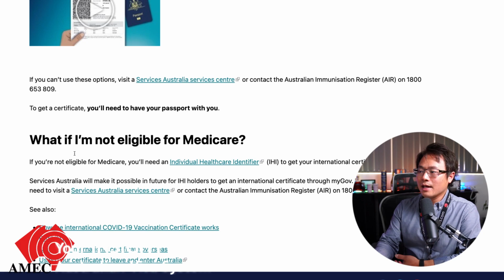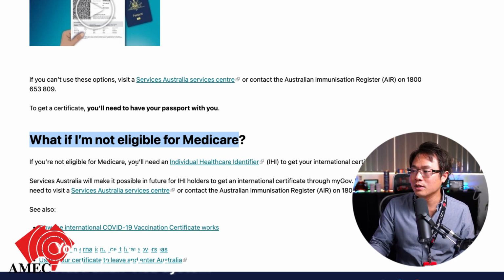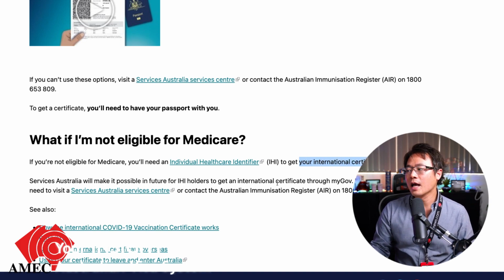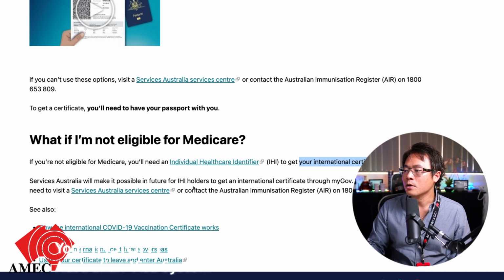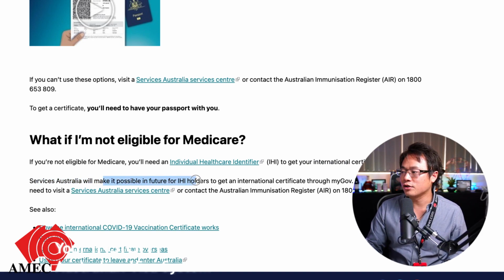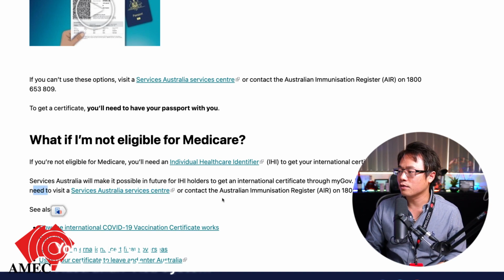What if I'm not eligible for Medicare? Here we go. Okay, so if you are a foreigner in Australia and you're not eligible for Medicare, you need an individual healthcare identifier to get your international certificate. That is actually going to be more complicated than just presenting whatever certificate you have. So Services Australia will make it possible in future. In the future, IHI holders will be able to get the international certificate through MyGov. In the meantime, you will need to visit Services Australia to contact.